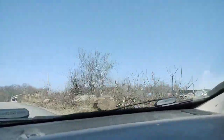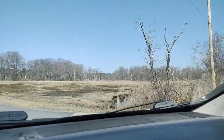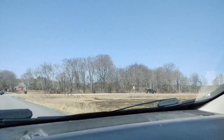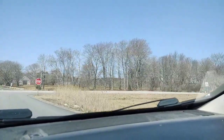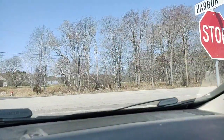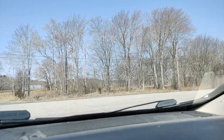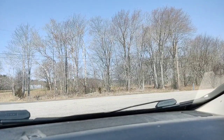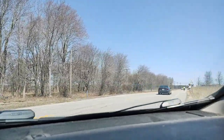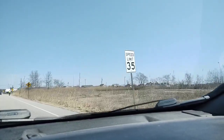So now we're going to go ahead and head north up to Portsmouth. This is a bicyclist's motorcycle paradise. So in the summer, it can become quite dense with a lot of people who are coming to enjoy the beaches. This time of year, it's still somewhat vacant.